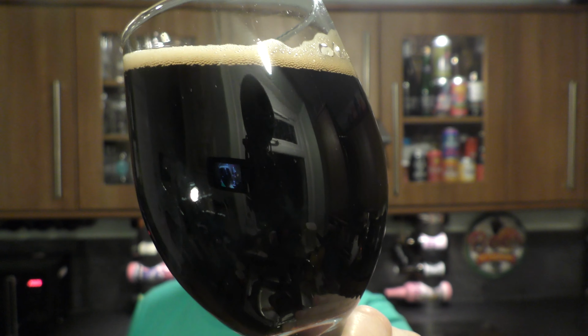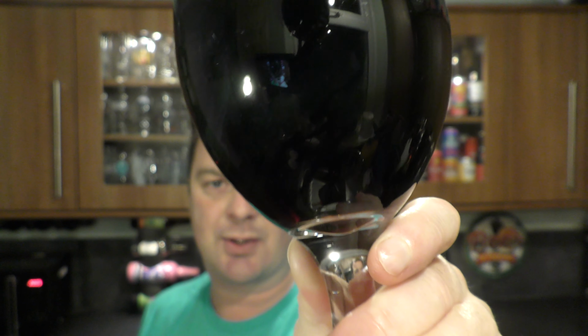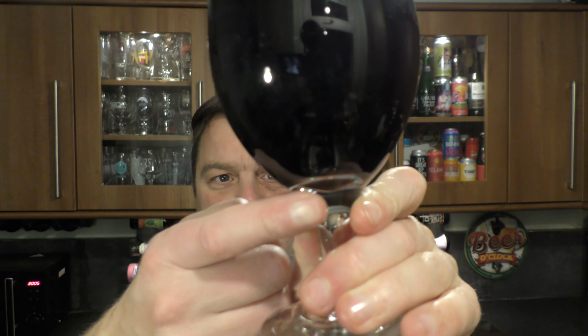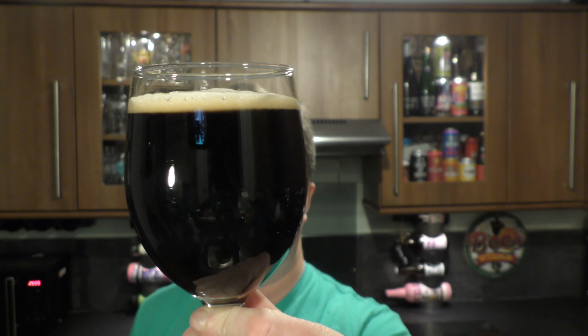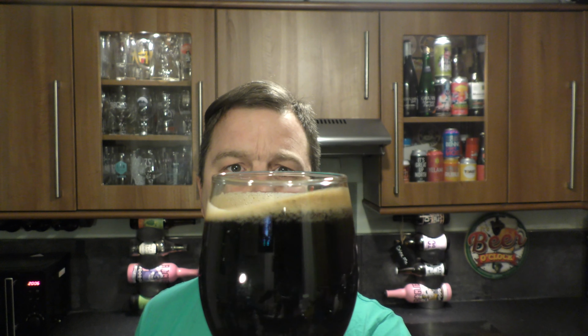So looking at the beer, we've got a one finger tan coloured head. It's a jet black beer in the glass. Not much light at all bleeding through the bottom, just a little bit, but not too much. Slow moving carbonation, not too much carbonation. Let's get the aroma. It smells good. Coffee, chocolate, caramel aromas. Maybe a hint of milkiness from the lactose in the beer. Let's dive in. Cheers, everybody.